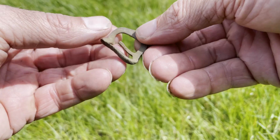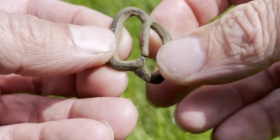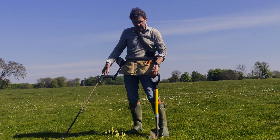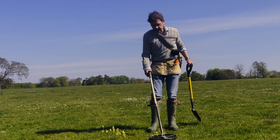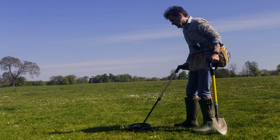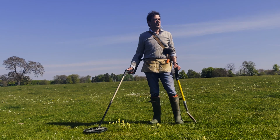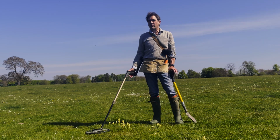And a sort of Tudorish, slightly earlier perhaps, buckle, and it's got some quite nice indentations on each side. So a couple of bits already, and then this, which is really nice and faint, amongst the cowslips. It's the most beautiful day. I mean, warm suddenly.